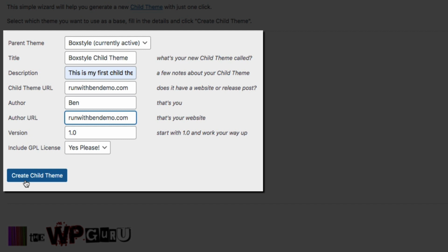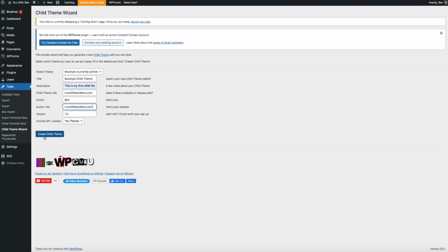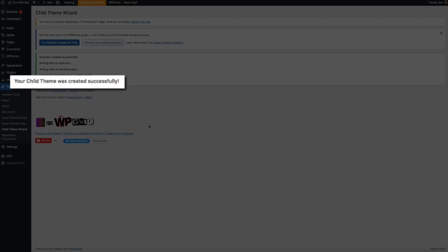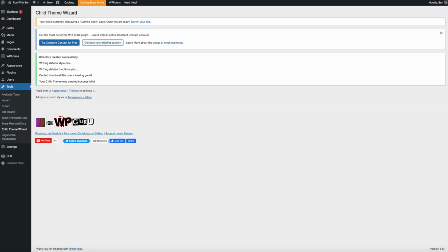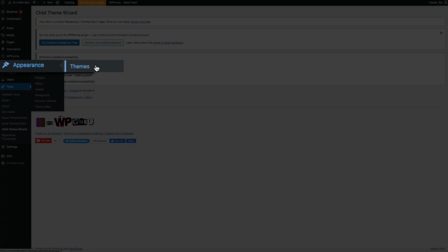And then click the Create Child Theme button, and in a few short moments, you have a child theme. How easy was that? Now we still need to activate it, so hover your mouse over Appearance and click on Themes.